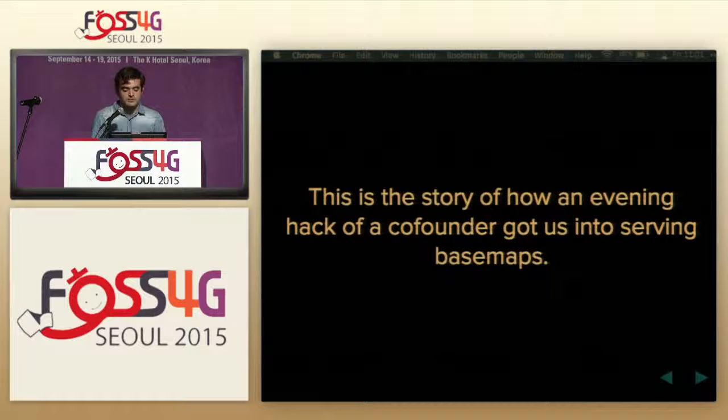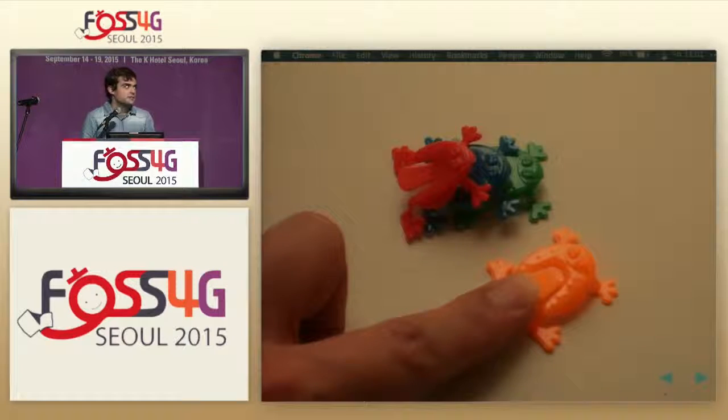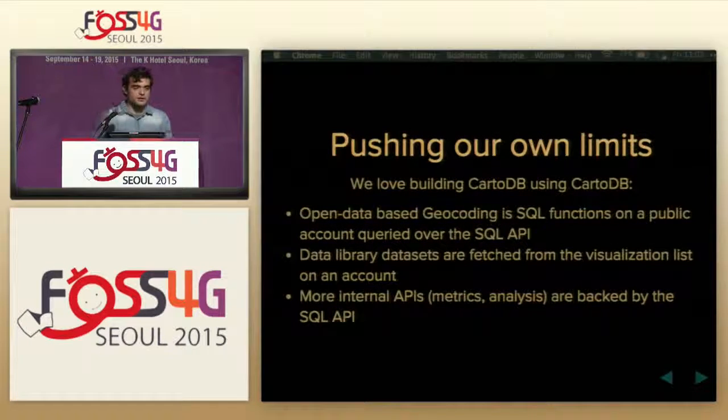On Friday evenings, we have something that we call the Leapfrog Fridays, where we devote the evening to spending some time hacking on top of the CartoDB stack for some experimental stuff, or things that we want to improve or fit a little bit more in the stack. We do this a lot because we like to push our own limits, and it's our way of development.